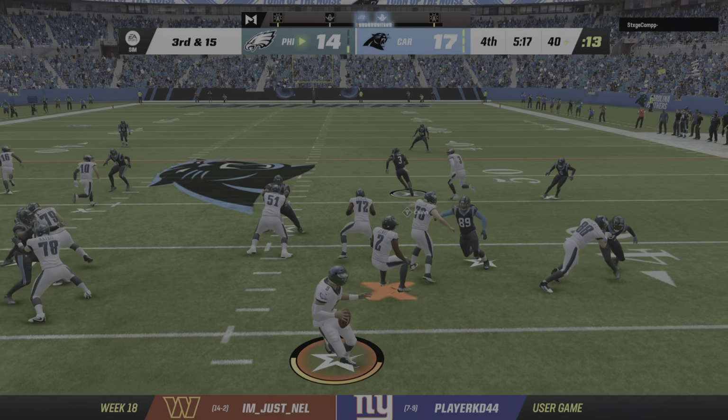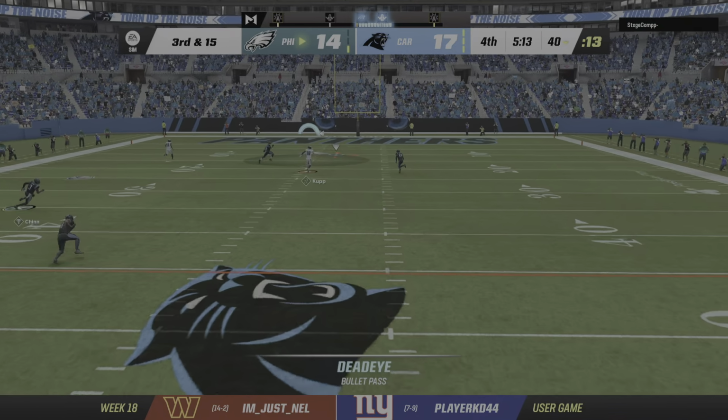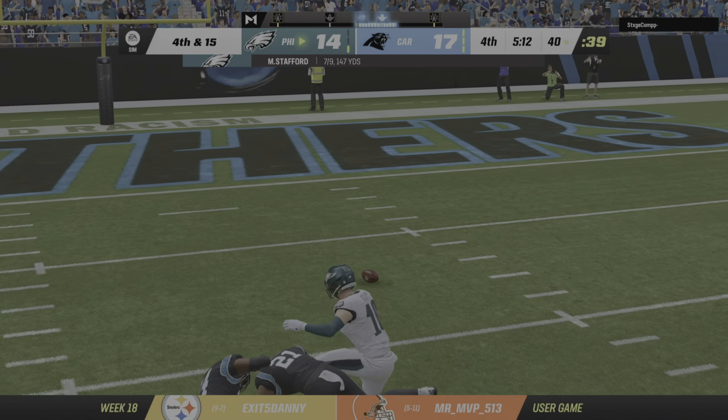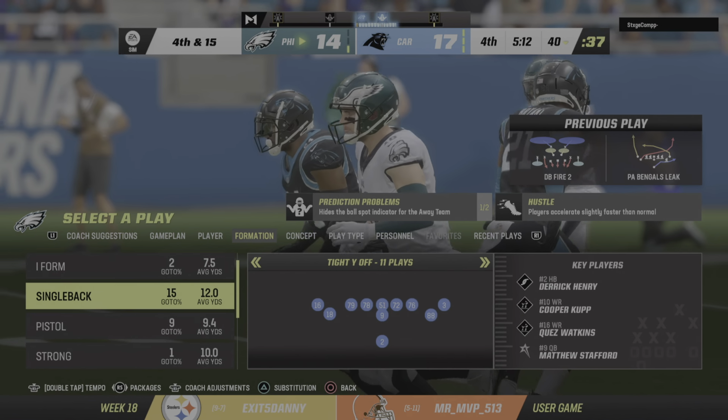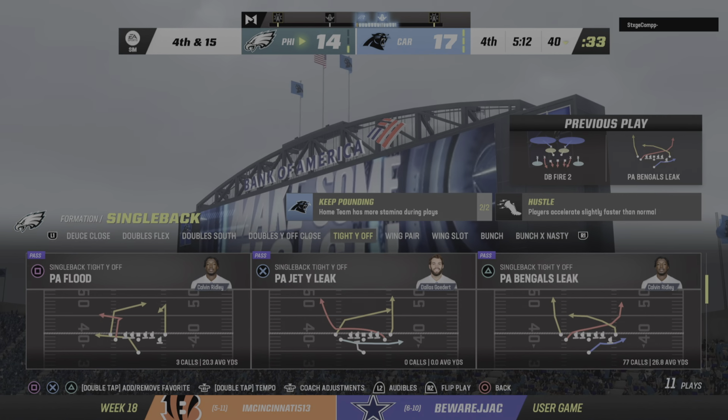Play action. Stafford. Going up top for Kupp. And that will be incomplete. They weren't scared to let it fly, but it falls to the ground and brings up 4th down. 4th and very long coming up.